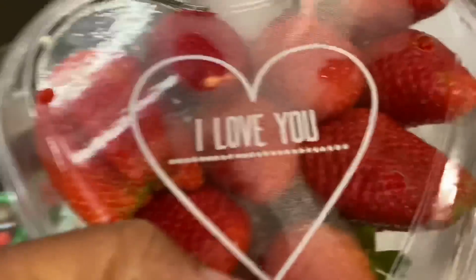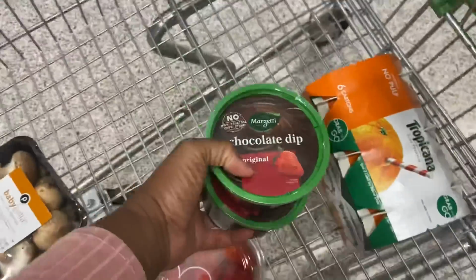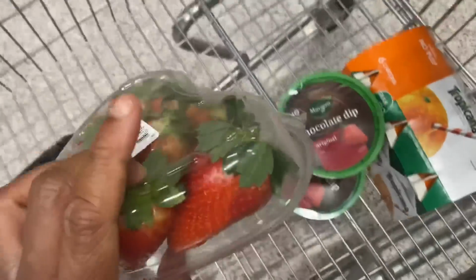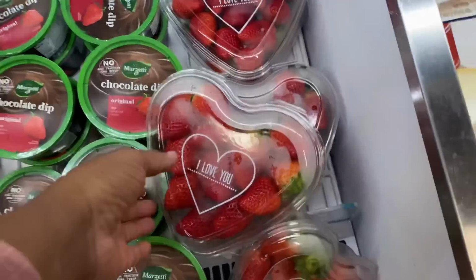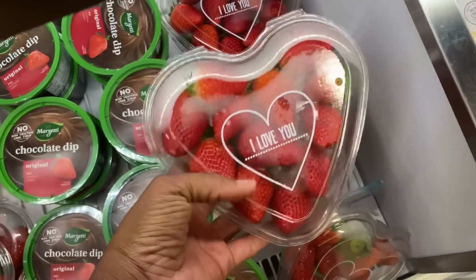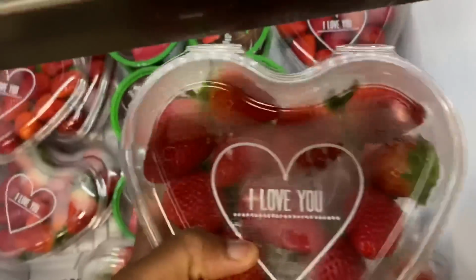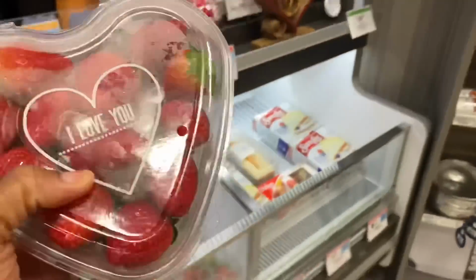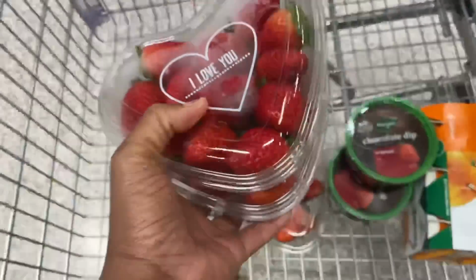Let me get this. These chocolate dips, me and Gorgeous gonna have fun with this. Do I want to spend $10 on these? Just because they're in the shape of a heart. That means they're like, what, $3.50 each? 3 something each. You don't have to buy 3. I might just only get 1. But let's put all 3 in here just in case I change my mind.